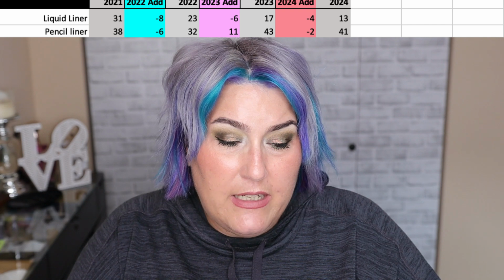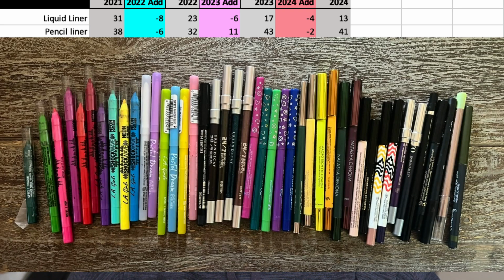For pencil liners, I had 38 in 2021. At the beginning of the year, I had 43, and I currently have 41. All of my pencil liners are colored, and I use them on my lower lash line. I have a black one, I think 2 black ones and 2 brown ones that I use on my tight line all the time. But other than that, I use my pencil eyeliners every single day.